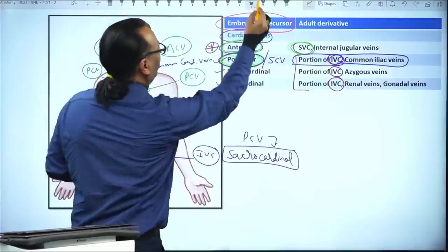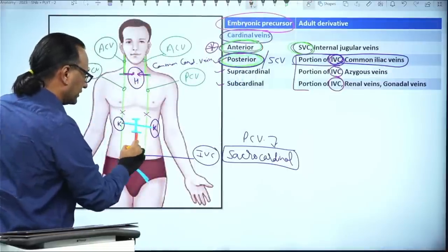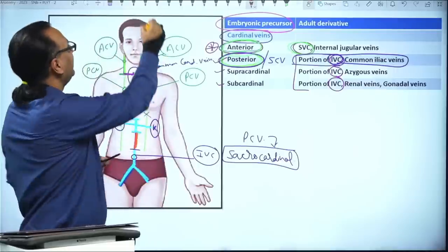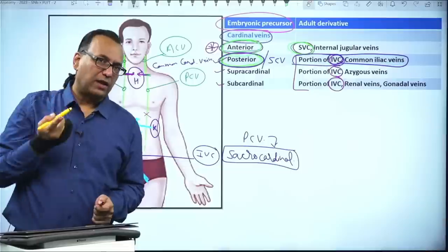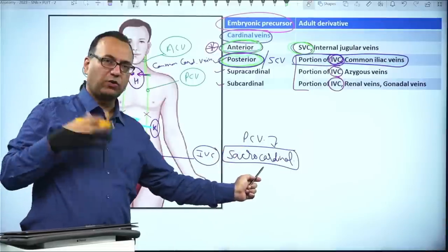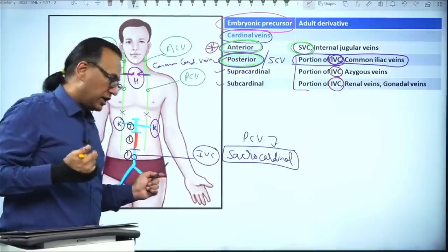Whereas the inferior vena cava, which you will show here, this part of inferior vena cava, which is in the middle, like portion one, you can write here, this is portion one, this is portion two, and this is portion three. So where is portion one of IVC coming from? That is posterior cardinal vein becoming sacrocardinal vein. And where is portion two coming from? We still have to find out.